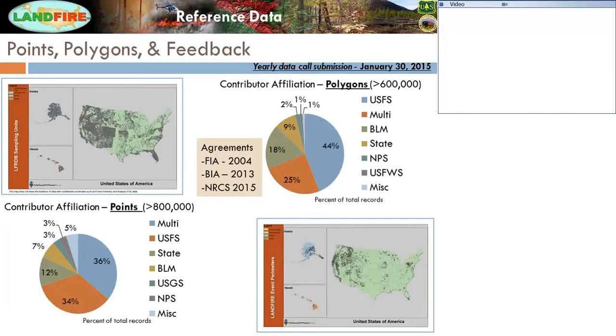Plot data, polygon data. Folks have heard me say before, but we really live and die by plots. It's the key component for LANDFIRE. Remote sensing is important, but without that field data to help ground validate what you are seeing, we can't do it. LANDFIRE has over 800,000 field points across the nation. It may sound like a lot, but really, not that much when you start looking at doing quality assessments and agreement assessments. LANDFIRE has done that. And from a user versus a producer's accuracy, the quality of that varies based on the vegetation type and the number of plots that we have to use to help with that classification.